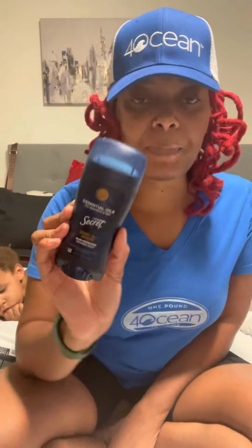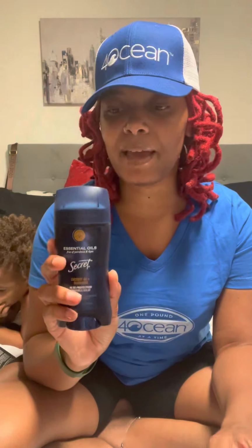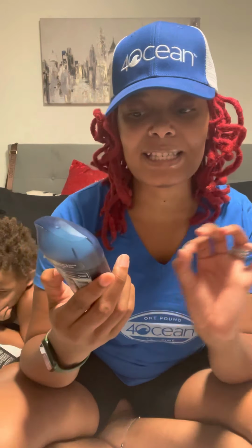Next is my deodorant. I started using the essential oils free of parabens and dyes from Secret, and the one that I have is coconut oil and mandarin. I love it. If I'm not doing a lot, like if I'm not doing Zumba or dancing, if I'm not exercising, I probably won't use this. But if I'm just laying out by the pool or doing something that doesn't require a lot of exertion, then this is perfect. Because it says 48-hour protection, but sometimes I think the essential oils don't always cover the odor. But I still love it.